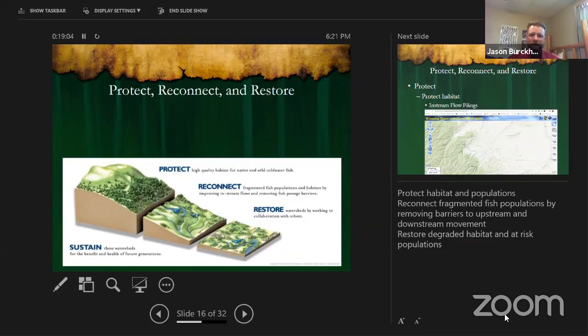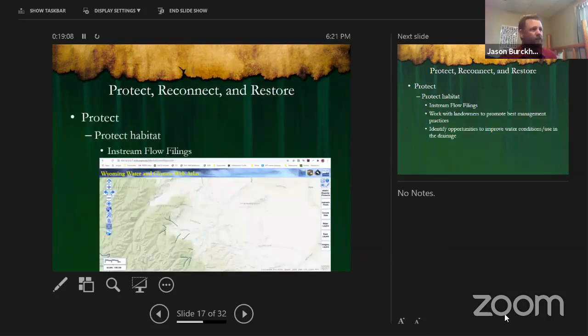So as it relates to protecting, we're trying to protect the habitat. Now in the beginning, in the late 1990s, the Wyoming Game and Fish Department moved forward with filing for in-stream flow water rights for streams that are above existing users.